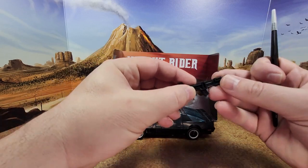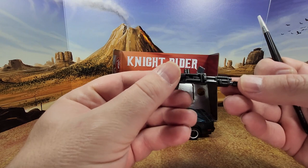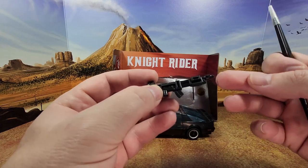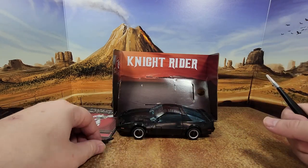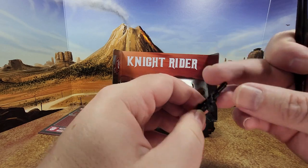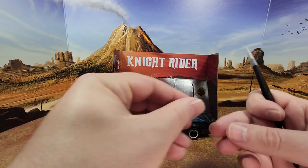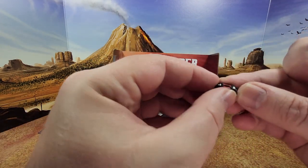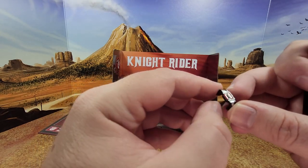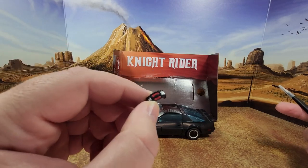You have this gun here, looks like a semi-automatic rifle, or maybe an automatic. Looks good, blast effect compatible. And then you have this little gun here, also blast effect compatible, that's cool. And then you have the watch from the show, so that's cool. It doesn't look much like a watch, but it's still a nice accessory to have.